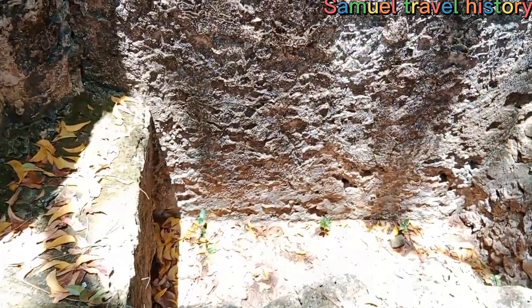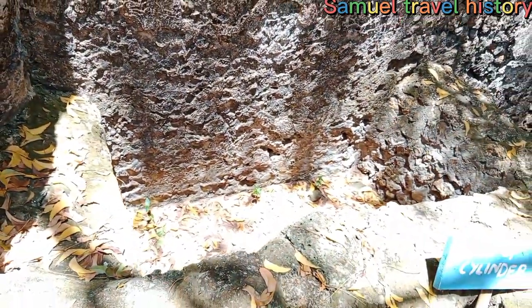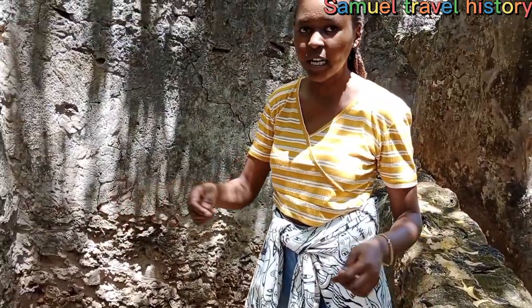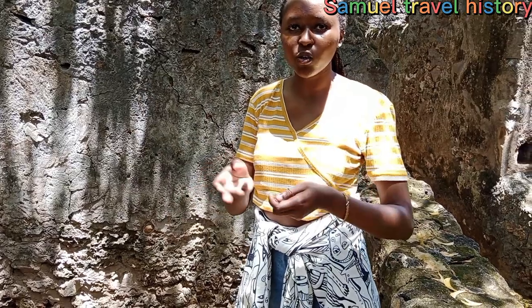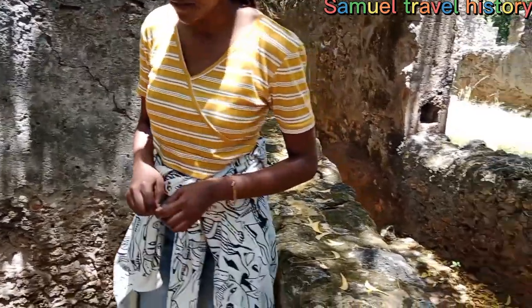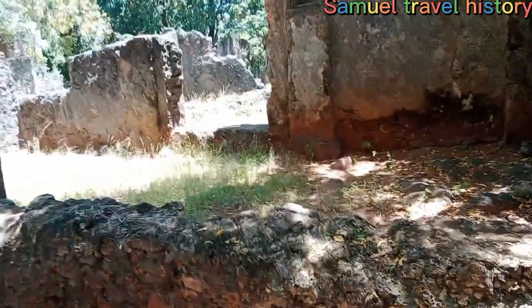A cistern, this one. It looks like a jacuzzi. You would put water there, and then scoop the water using a coconut bowl. You wash yourself over here. That's why it's called the house of the cylinder, because of the two cylindrical structures.